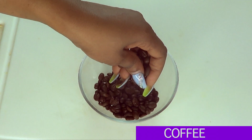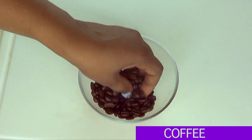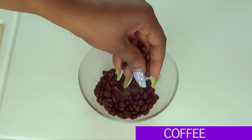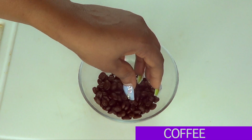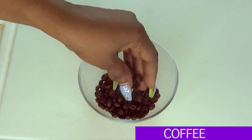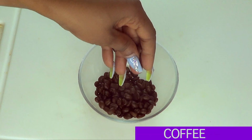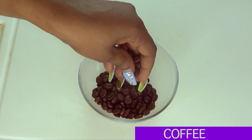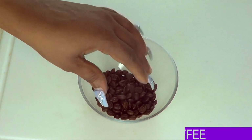Now coffee helps to do a lot of things for your skin. It helps to reduce the appearance of cellulite. It helps to tighten that skin. It helps to boost collagen in the skin. It helps to dilate blood vessels beneath the skin, improving the blood flow, causing your skin to boost collagen production. It also helps to get rid of wrinkles and fine lines on the skin, but more so, coffee helps to have your skin just looking fresh and radiant.